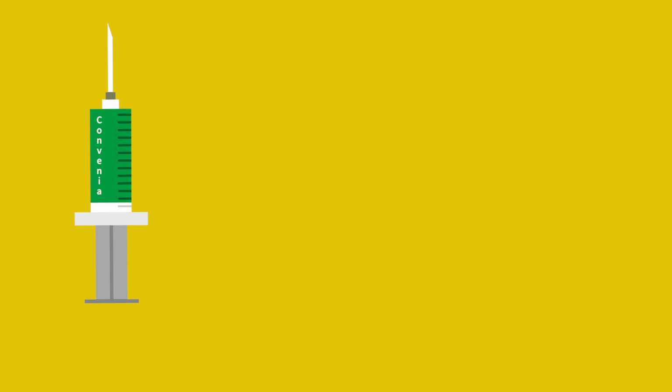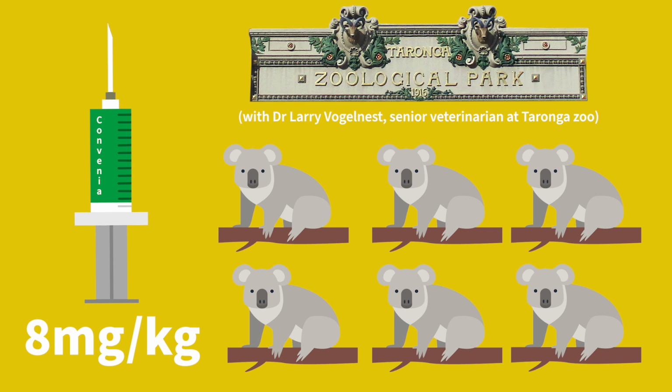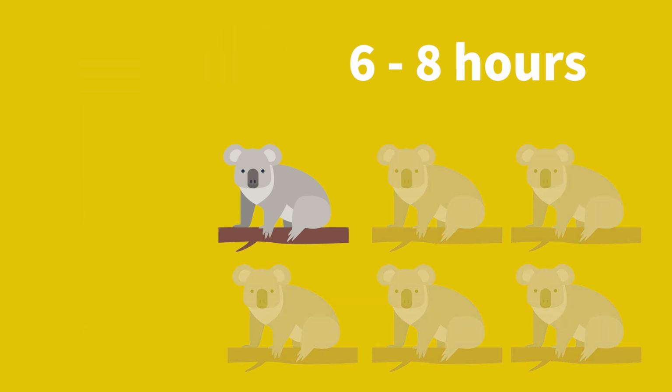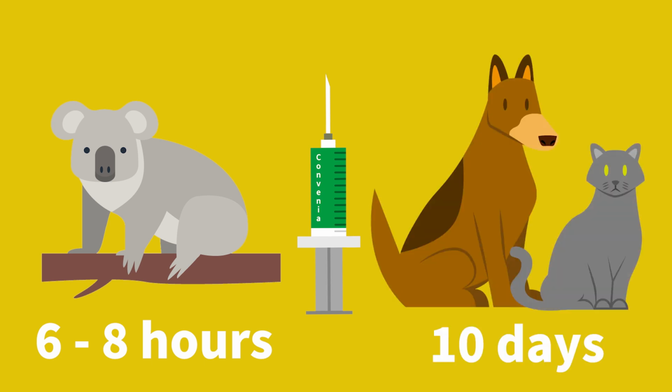Soraya also designed a study to administer Convenia as a single subcutaneous injection at the recommended dose of 8 milligrams per kilogram to 6 koalas at Taronga Zoo. Soraya measured the Convenia concentration in the koala's blood and found that the duration of effect to kill susceptible bacteria was not more than 6 to 8 hours. The key point is that a single injection of Convenia does not have the same 10-day duration in the koala that it has in the cat and the dog.